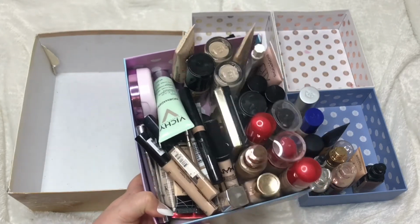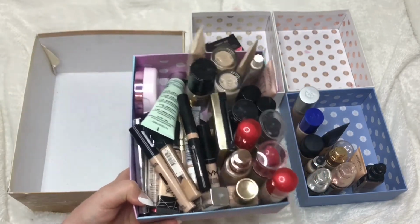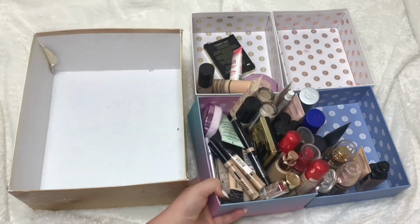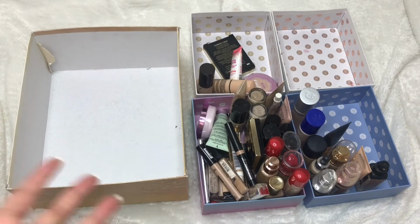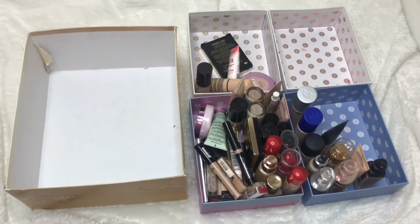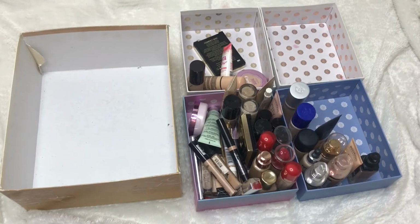So these are all the products I've decided to keep. There is quite a lot in here, as you can see, but this is everything as well, so it's not that much really. I know it is more than I would definitely ever need, but the whole point is I do collect makeup, so even though I am decluttering, I don't want to completely get rid of everything and strip down to the basics.